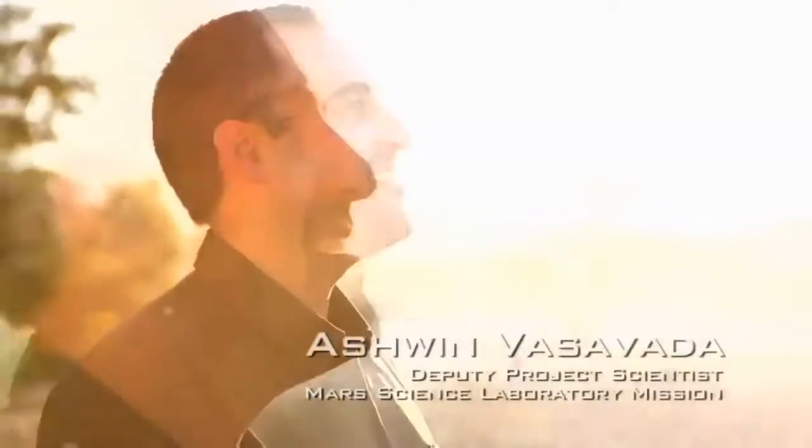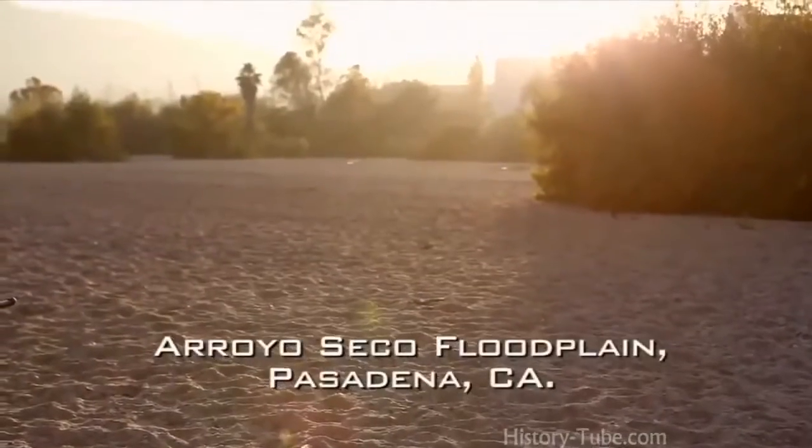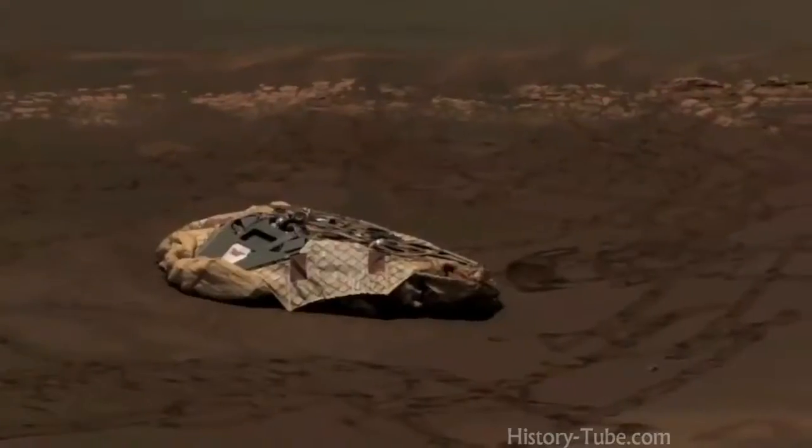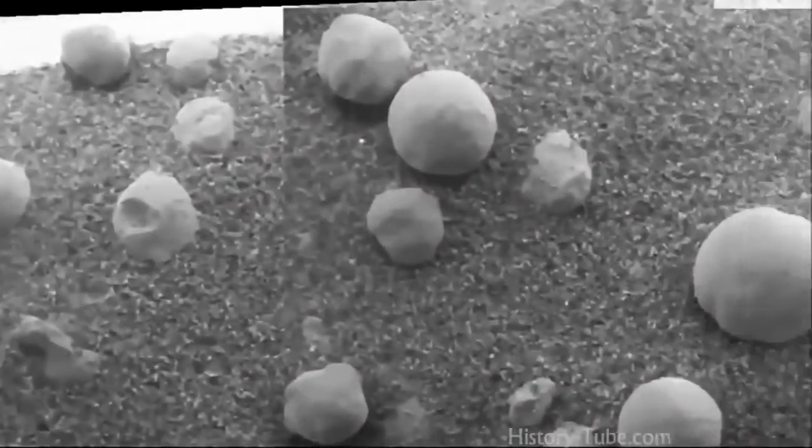One of the most challenging aspects of this mission happens before we even land, and it's picking the right landing site for the mission. We want to study the habitability of Mars. We want to really figure out if it was ever capable of supporting life. And the way we do that is to really follow the evidence of water on Mars.